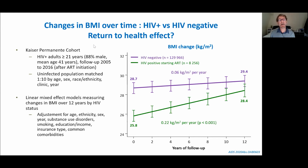Now, these are changes in BMI over time with HIV positive versus HIV negative. They followed a lot of HIV patients from the Kaiser Permanente cohort over many years. You can see 12 years of follow-up here. If you look at the HIV negative group, they gained on average 0.06 kilograms per meter squared per year. So it went from 28.7 to 29.4 in terms of their mean BMI.